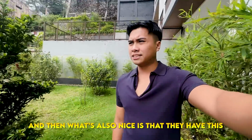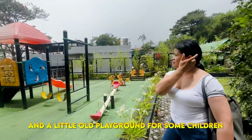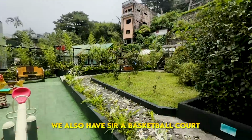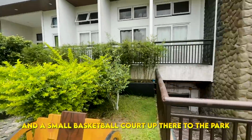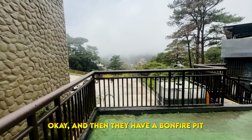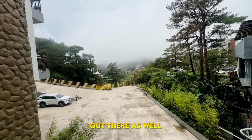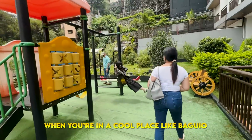What's also nice is that they have this little garden out here, and a little playground for some children. We also have a basketball court, and a small basketball court up there. All the way down there is the parking. Then they have a bonfire pit and a grill out there as well, which is of course nice to have in a cool place like Baguio.